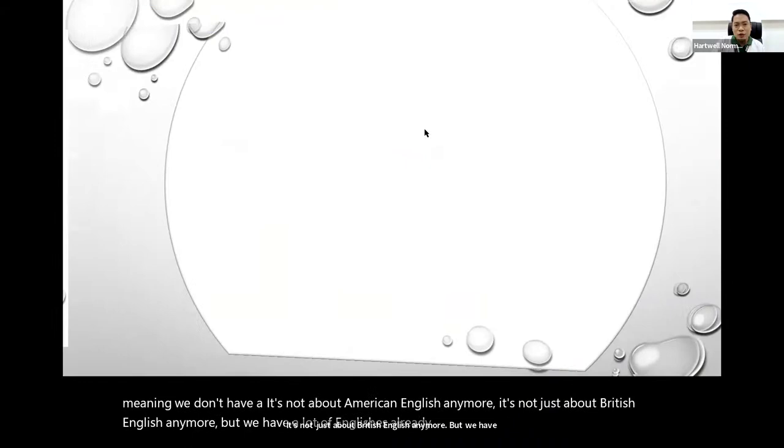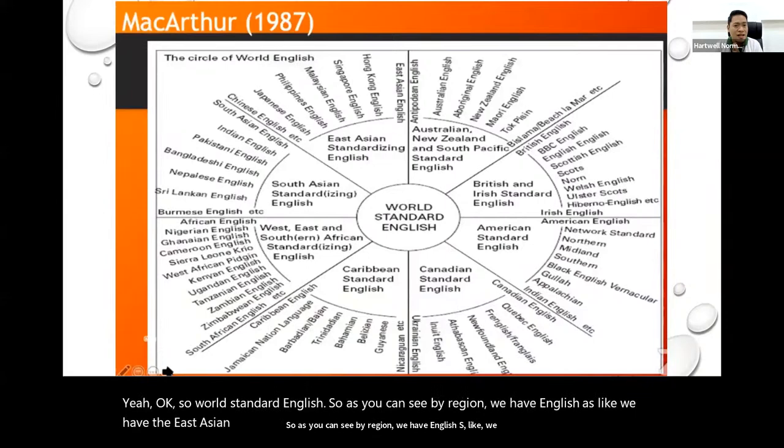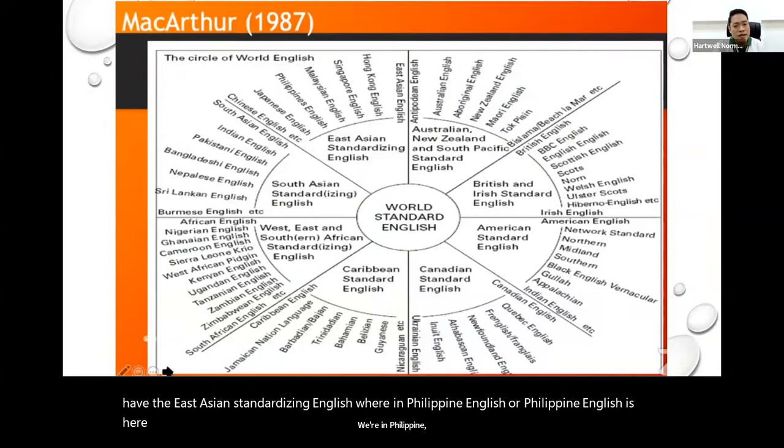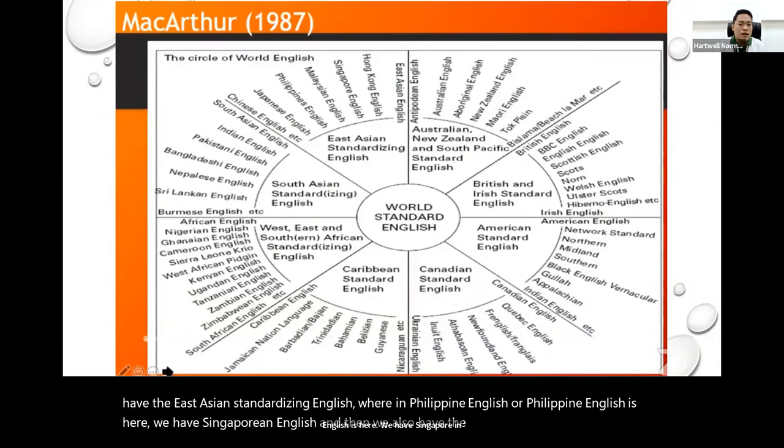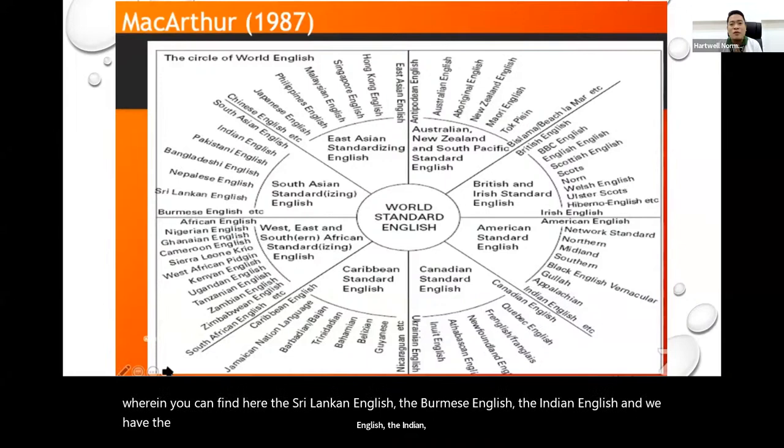Okay, wait, I have to go back there. So, world standard English. As you can see, by region, we have Englishes. Like we have the East Asian Standard English, wherein Philippine English is here. We have Singaporean English. And then we also have the South Asian Standard English, wherein you can find Sri Lankan English, Burmese English, Indian English. And we have the Australian, New Zealand, and South Pacific Standard English.